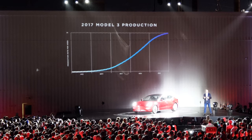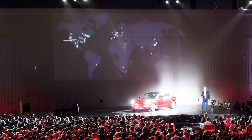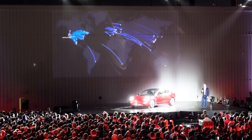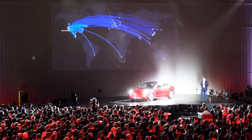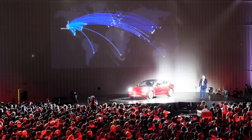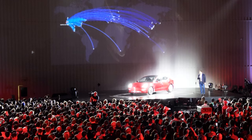There are 10,000 unique parts in a Model 3, and these are coming from all over the world. About two-thirds come from North America, and about a third from the rest of the world. But as you can see with this chart, which looks like we're being shot with ICBMs.